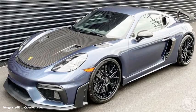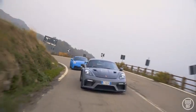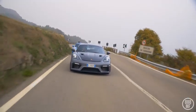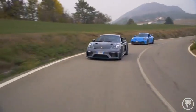But there's some insane colours out there. Yachting blue, Oslo blue, they all look great. Hats off to Porsche for bringing out this car, because no one gets into a GT4 with the PDK gearbox and drives that and thinks, oh, this is not enough for the road.